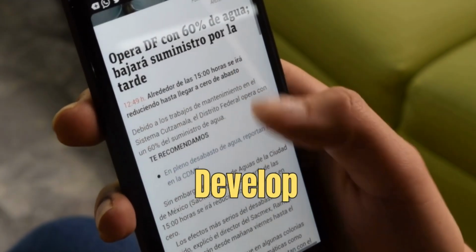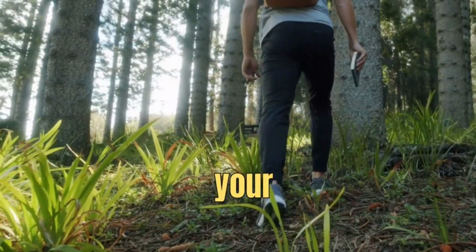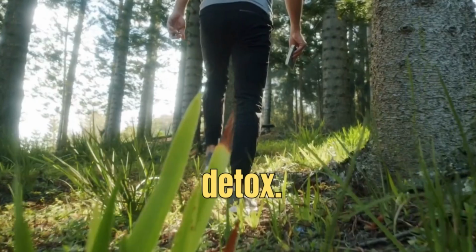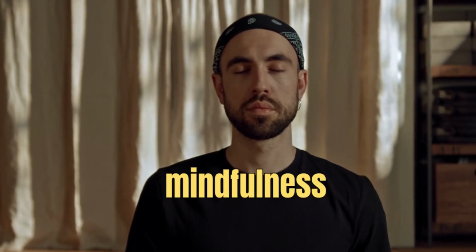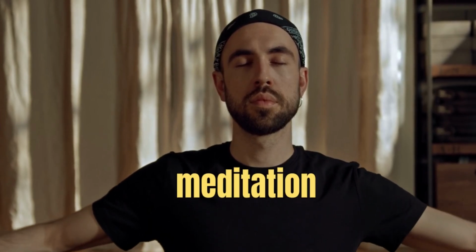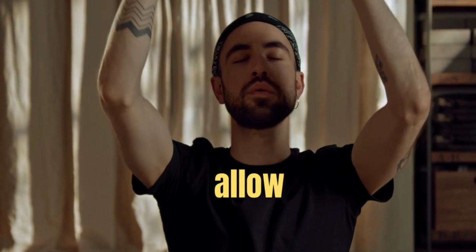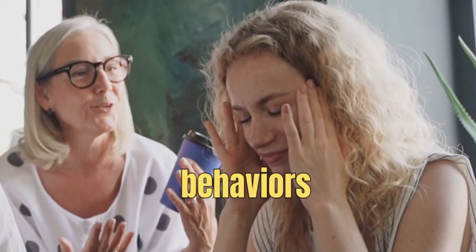Step 6. Develop your self-awareness and mindfulness. Pay close attention to your cravings, triggers, and emotional responses during the dopamine detox. To become more aware of your thoughts and feelings without judgment, use mindfulness techniques such as meditation and deep breathing exercises. This self-awareness will allow you to make deliberate decisions and break free from impulsive behaviors.